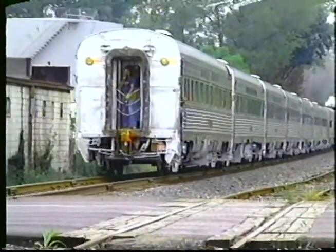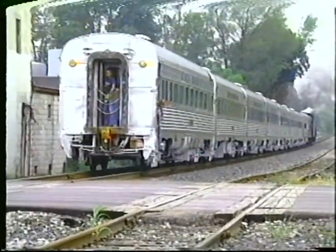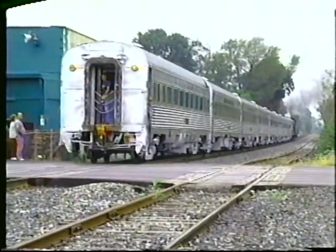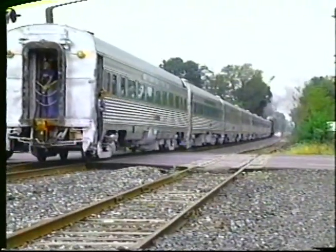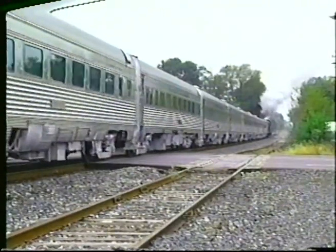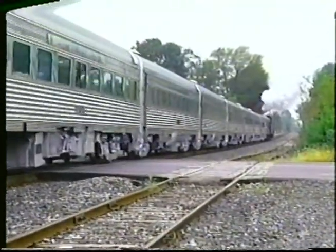It's Saturday morning, September 17th, 1988, and we're in Indianapolis, Indiana. We're watching ex-Nickel Plate number 587 and her 9-car consist backing southward toward the Hannah Avenue grade crossing, located about a mile south of this location. This line is Conrail's main line south out of Indianapolis, extending toward Columbus and Louisville.